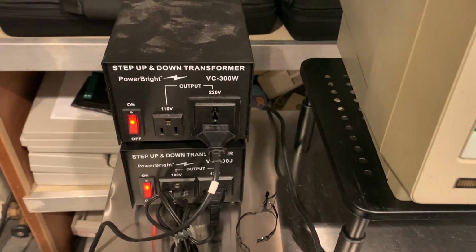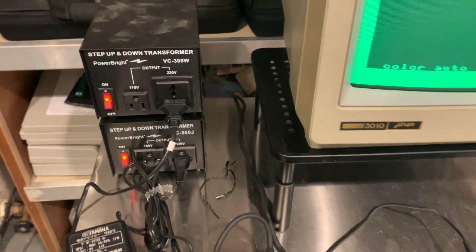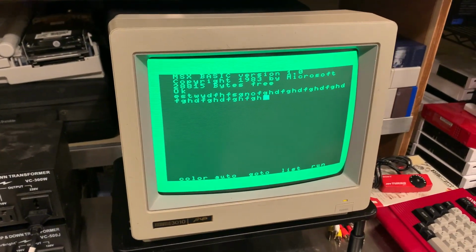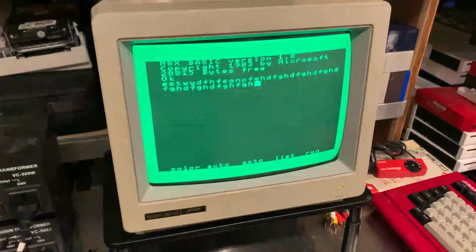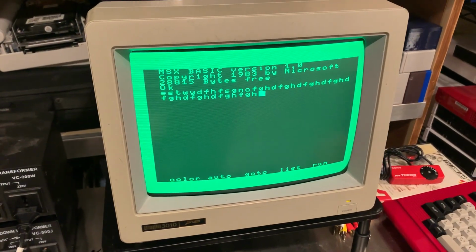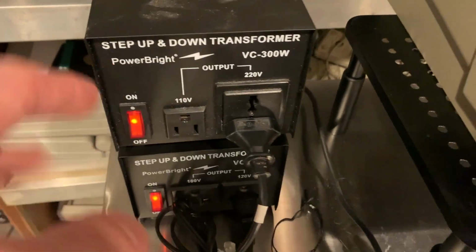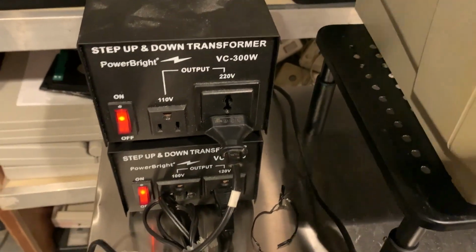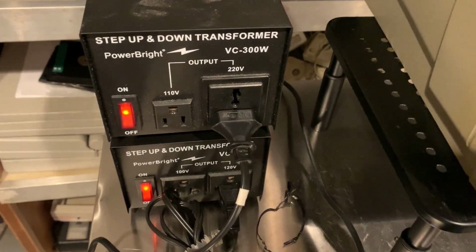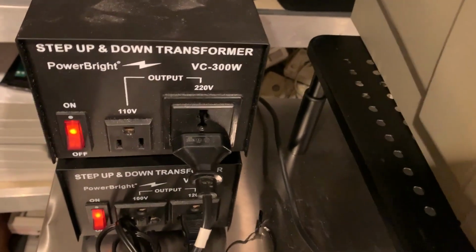Well, computers all over the world use different voltages and different plugs, as you may know. So the Egyptian monitor, which is probably a Japanese monitor marketed for the Middle East, is 220 volt and has this big plug. So these are transformers. They convert the voltage. I'm not an electrical guy, so I'm probably explaining this wrong, but they convert it to 120 or whatever it is here, so that this device can be used in a US power system.